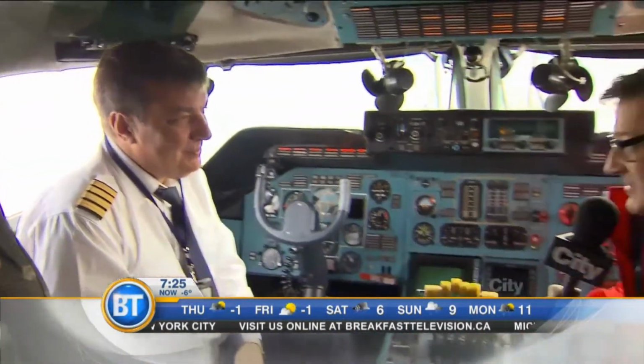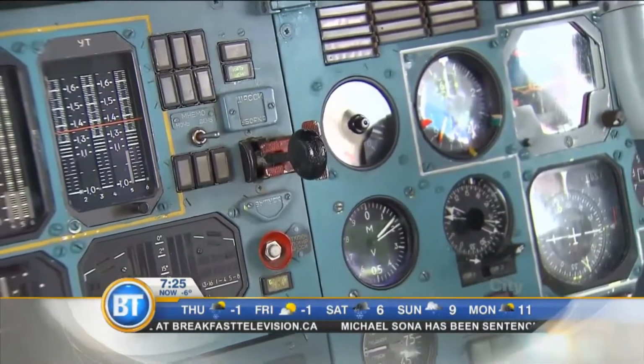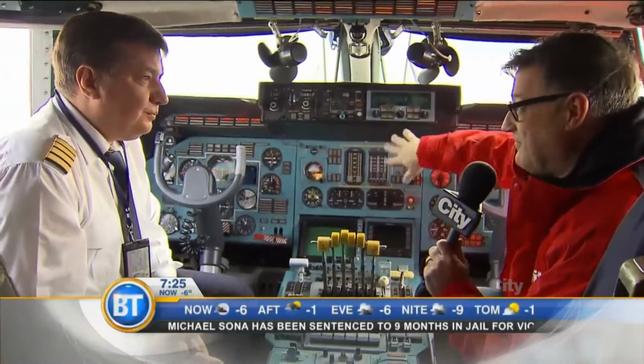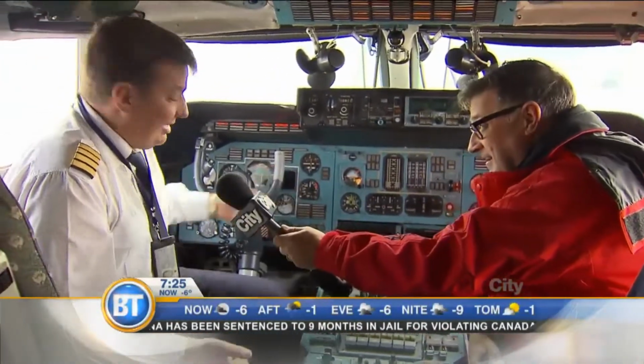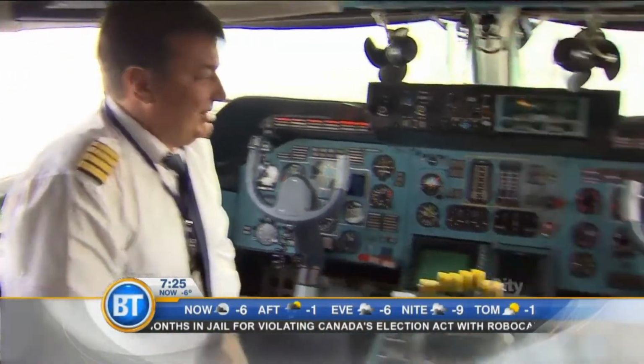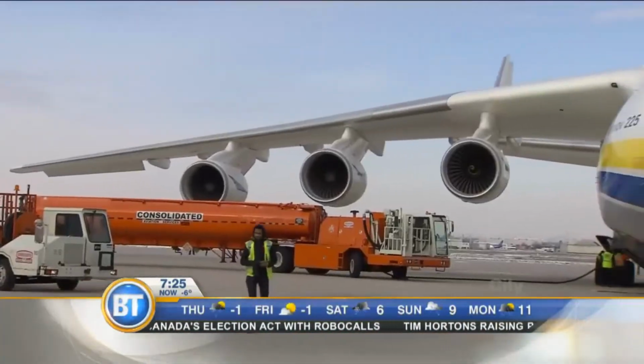Could I take off in this thing? Do you think I could fly this? Just normal. If I'm at the end of the runway and I'm about to take off, basically all I have to do is push that forward and off we go? Yeah, release brake, push forward the throttle. So just release the brake. Yeah. And push the throttle and keep steering. Yeah.